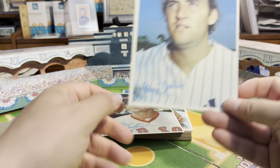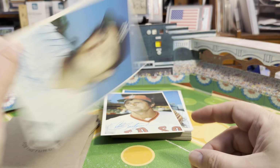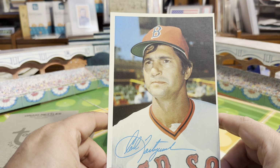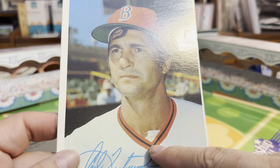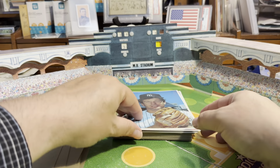Greg Nettles with the Yankees. Yaz winding down his career. I'm not sure what that is. Some kind of patchwork, or maybe he was all mic'd up or something, like Jose Altuve.